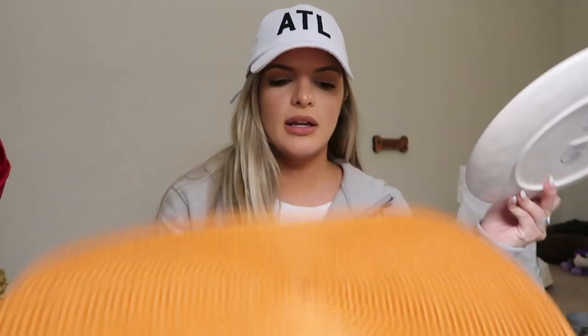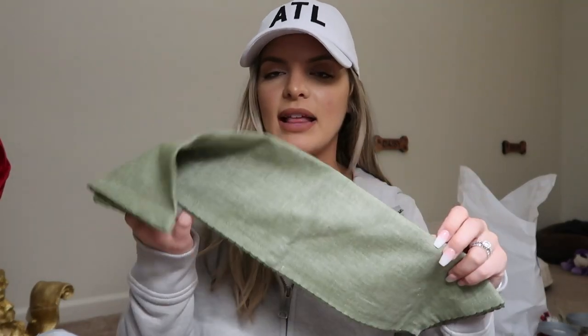So for Thanksgiving, I showed you guys that we have the mat and this plate. I could have totally done a charger, but I haven't seen anything that I liked, so we're probably gonna skip the charger. I found these napkins. I love this color. Okay, so the camera died, but I'm gonna show you guys the plate setup that I made at Pier 1 off of what I could find.